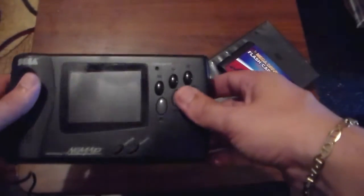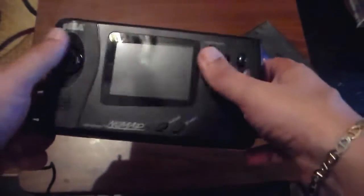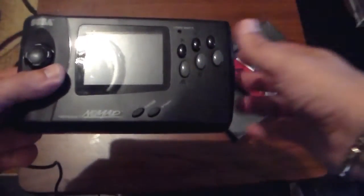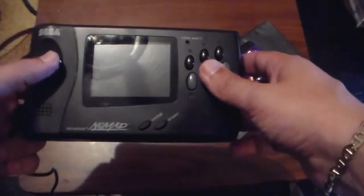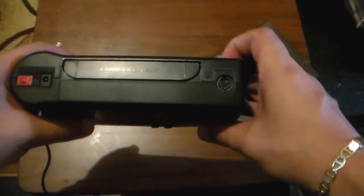Genesis aficionados, Genesis players. Anyway, this is something I've wanted for some time. I've had a Game Gear already, which is really an official handheld from Sega, but it's really a Sega Master System when you come down to it. This right here is a Genesis. You will get the exact same graphics and power and sound that you would get from a Genesis, other than being able to have the add-ons connected to it.